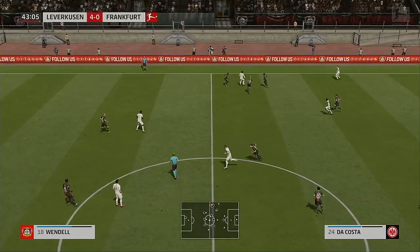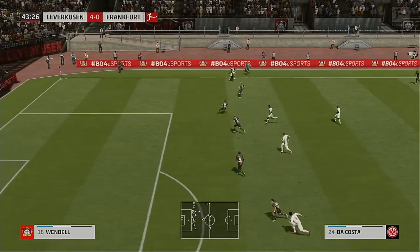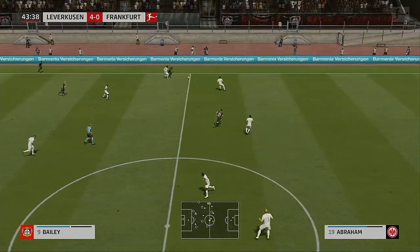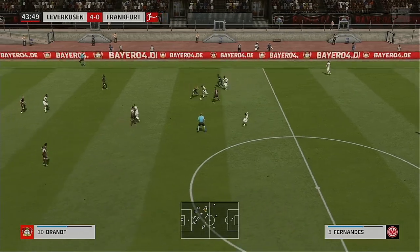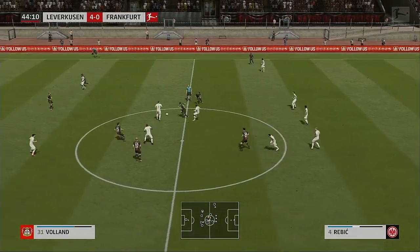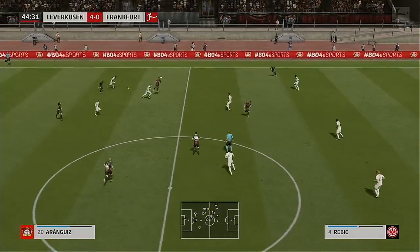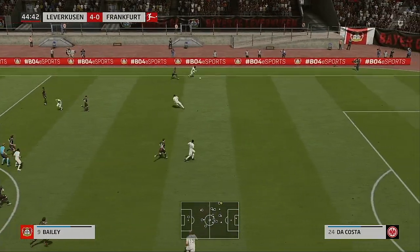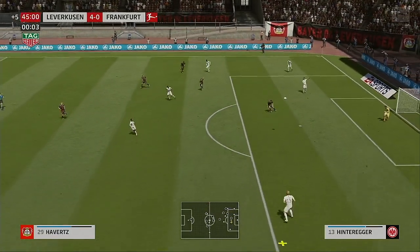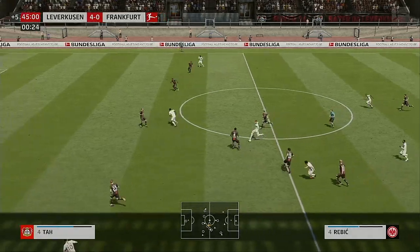Abraham. Da Costa. That's a combination of skill and will to hold off the opposition. Now Bailey. Now Gelson Fernandez. Two tough guys going for it. Made sure the pass wasn't completed. And this will be indicated to the crowd. 5 minutes it is. Well, there's still plenty of time for significant action to come.